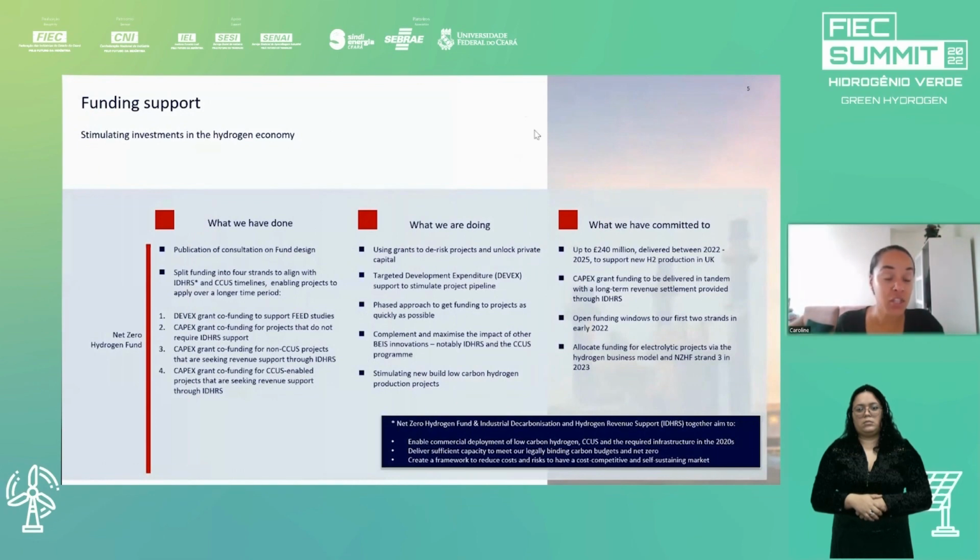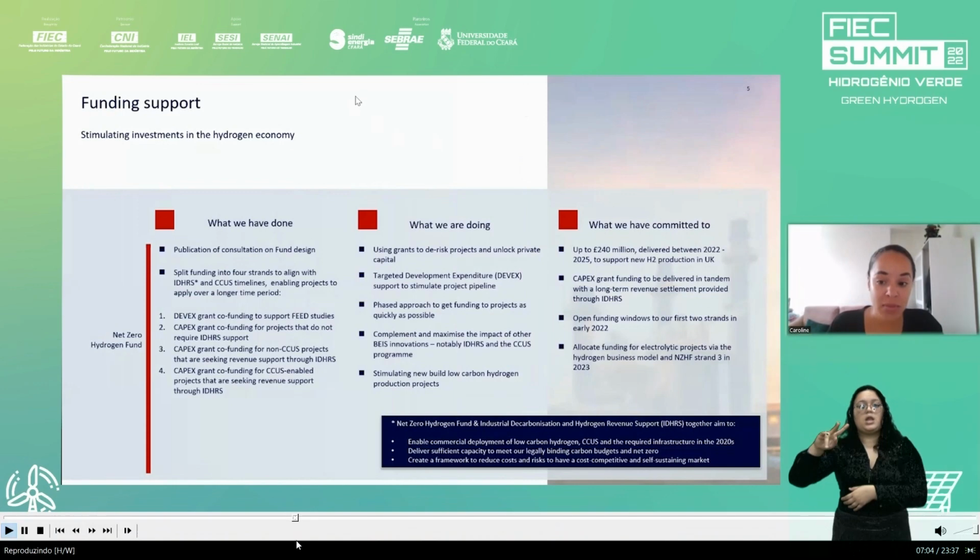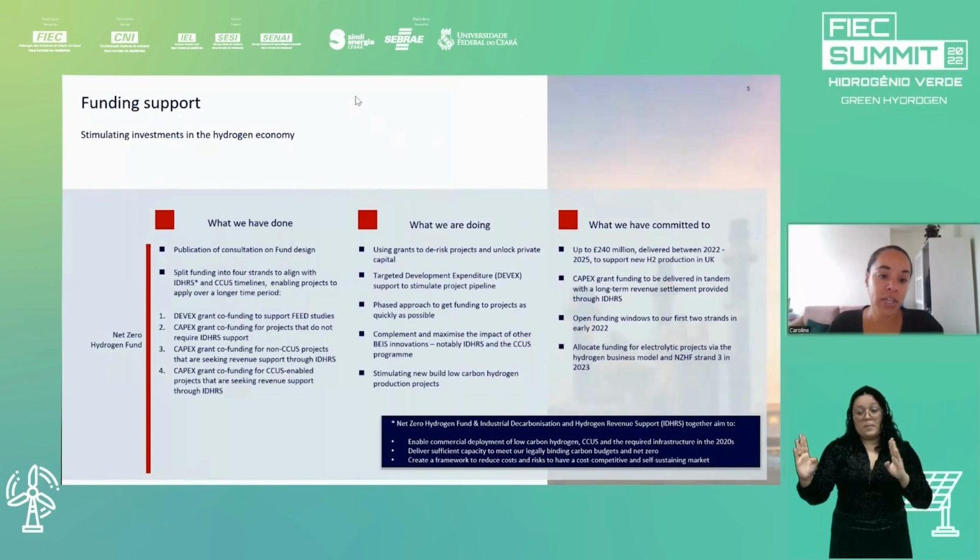Next, I mentioned I would provide further detail on the different funding mechanisms available for low carbon hydrogen projects. The first one mentioned is the £240 million net zero hydrogen fund, which will be delivered between 2022 this year and 2025 to support new low carbon hydrogen production projects across the UK. So we'll use grants to de-risk projects and also unlock private capital in the process. And as I mentioned, there was a consultation on this last year from August to October, and BEIS have recently published their responses to the different input that they've received from stakeholders across industry and academia.